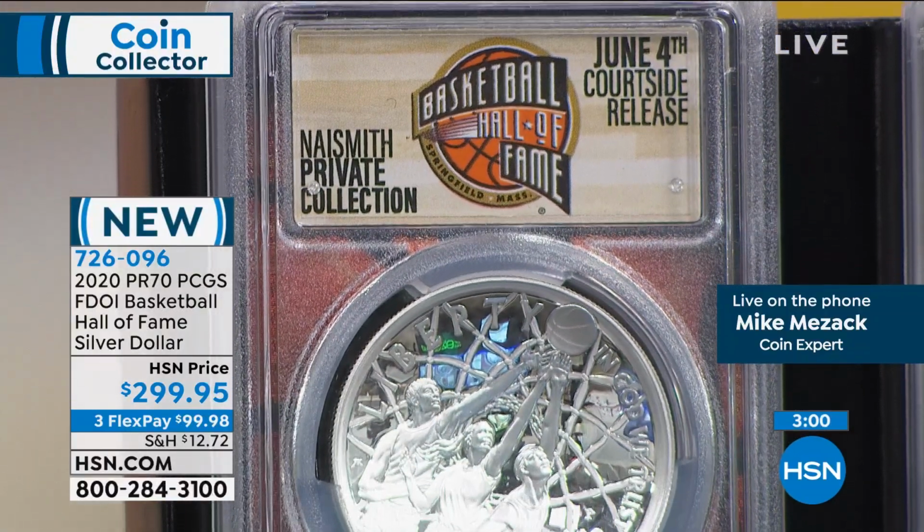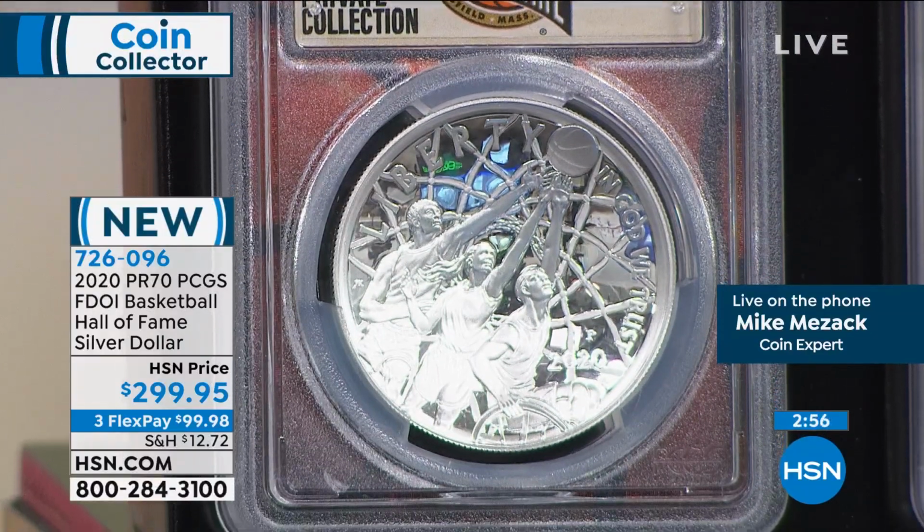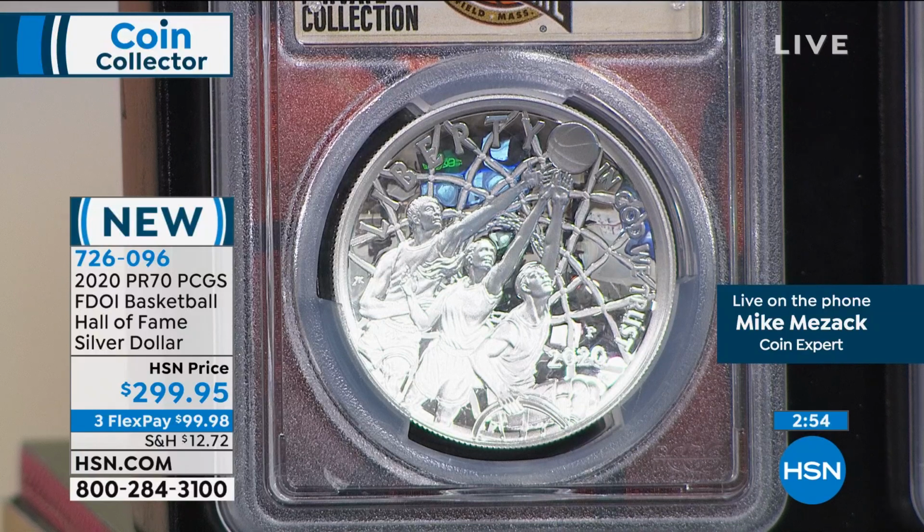So you have a coin that's a limited edition, that's basketball. The Basketball Hall of Fame only runs through, in essence, donation. So a significant part of this goes to the Basketball Hall of Fame. That's why we did this, to try to support that.